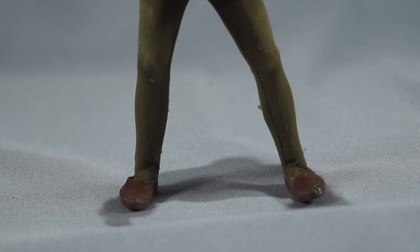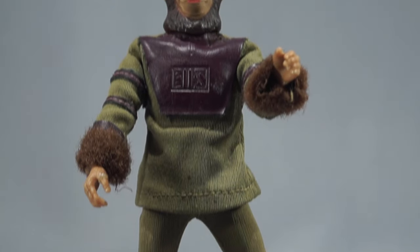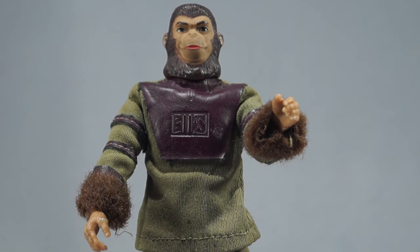So I'm amazed at all the stuff at Belleville. There was a really great concentration of vintage. There was vintage Mego Star Trek Aliens. But surprisingly, there really wasn't anything on my want list.